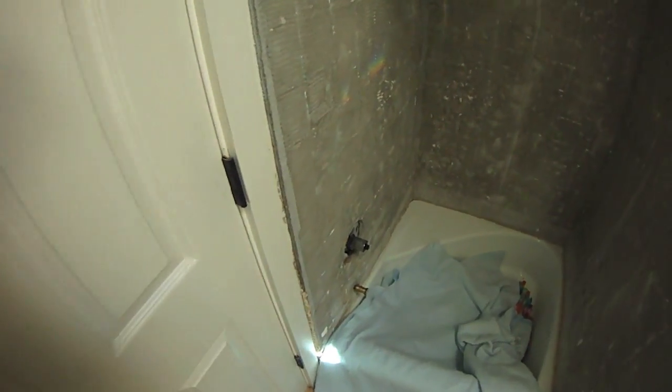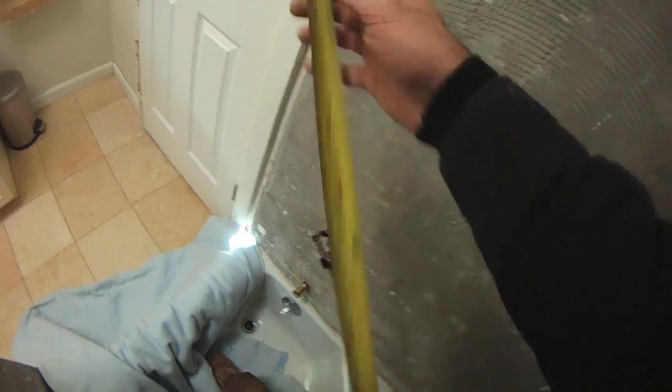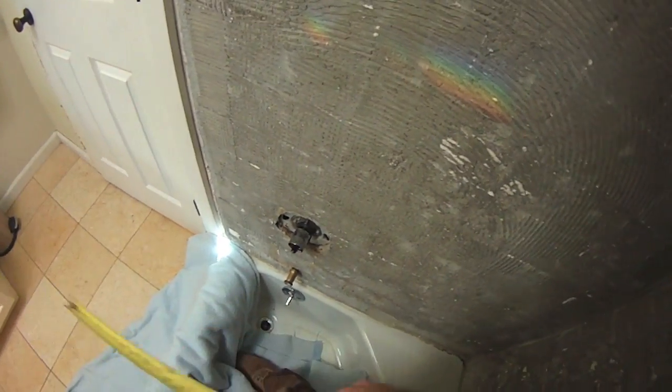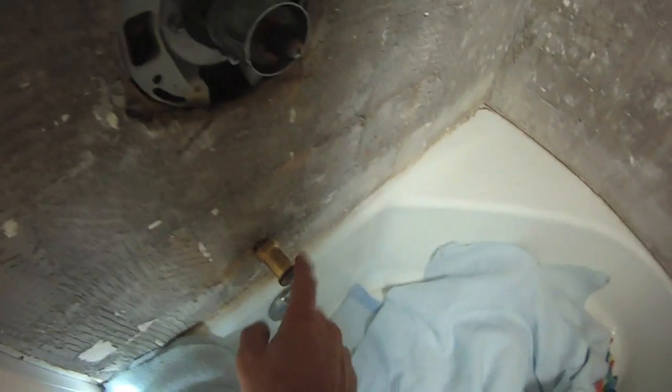This is the goofiest place to put a shower valve. That's at my knees. I'm not sure why they plumbed it here. Like I said, this is a rental. 24 inches above the shower tub here. It's weird. And they put a tub fill. Like you're really going to take a bath in this thing.